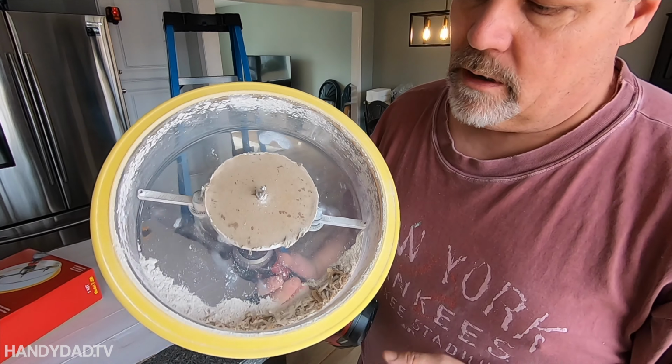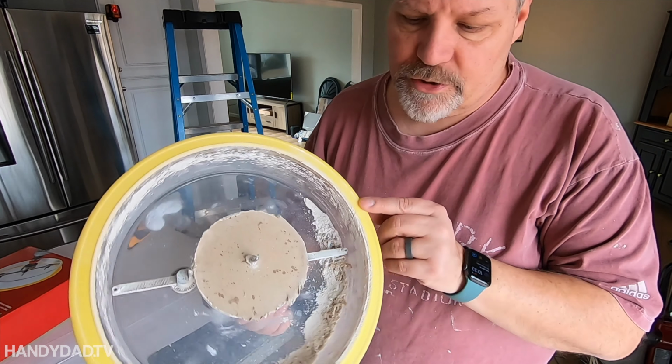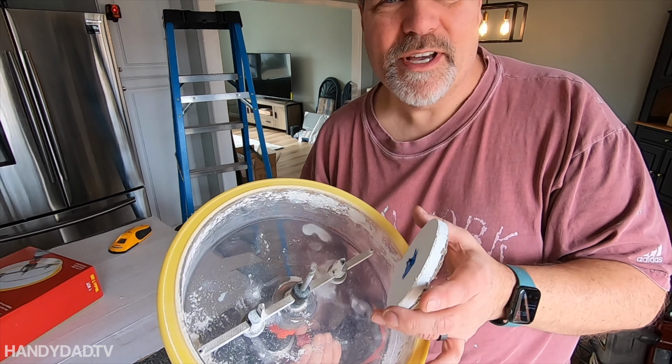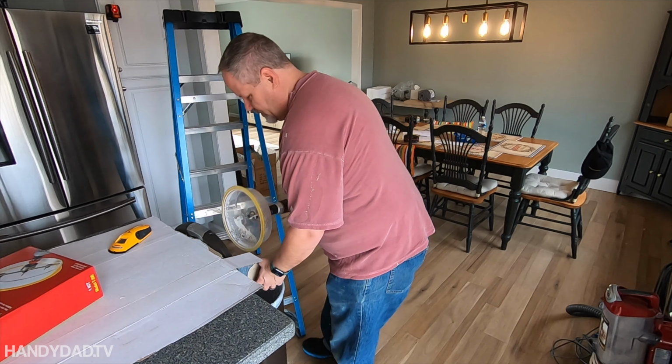Now don't get me wrong, it still makes some dust in the room, but it catches the majority of it right in here, and it is so much cleaner than dealing with a hole saw. I really like it. Worth the 50 bucks.